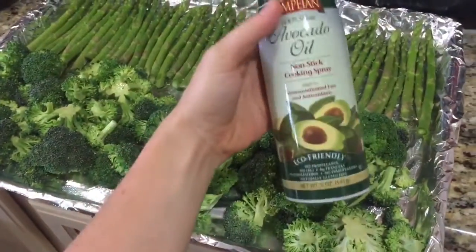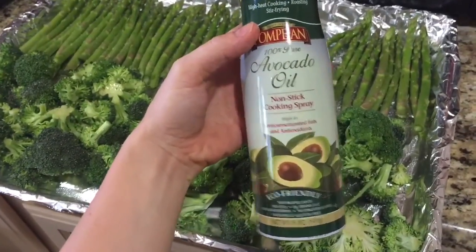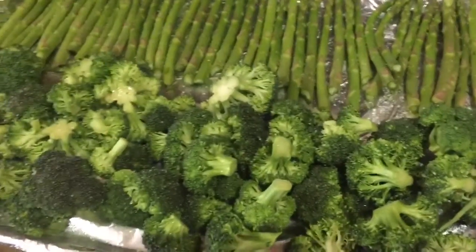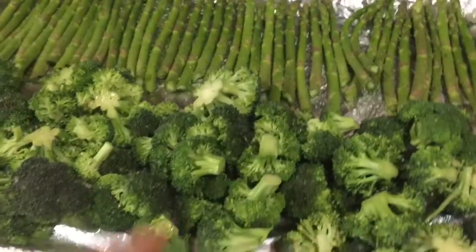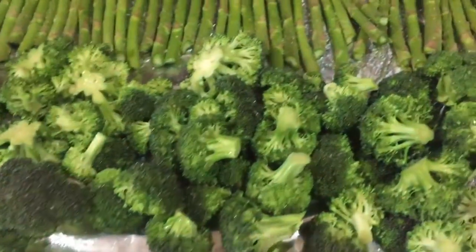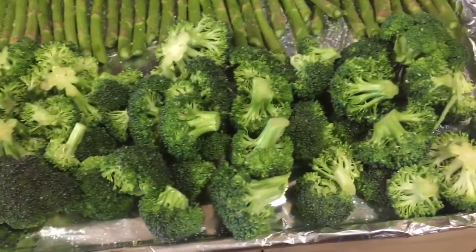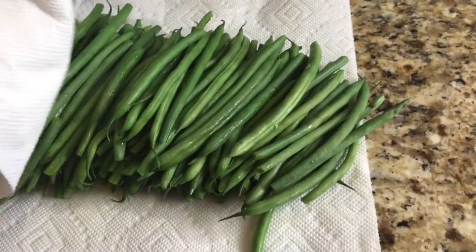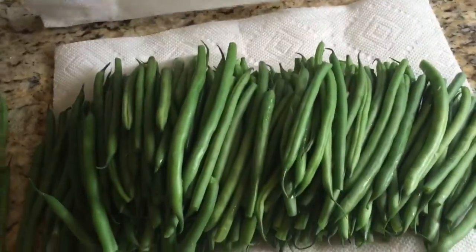I just put the teeniest, tiniest little bit of avocado oil spray down on top and did a little bit of garlic salt. And the asparagus is gonna cook for 6 minutes, and then we'll let the broccoli cook a little bit longer until it gets kind of goldeny brown. When it gets that little bit of goldeny brown, it kind of brings out a little bit more flavor, so it should be delicious. So the string beans sat in the microwave and just kind of steamed up for a minute after they finished cooking.